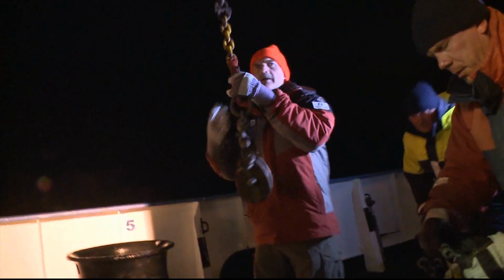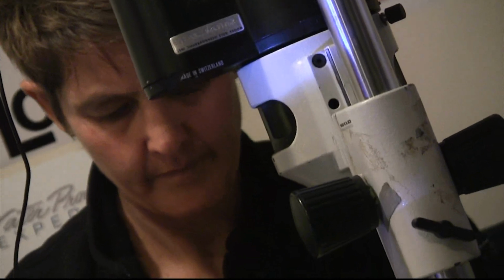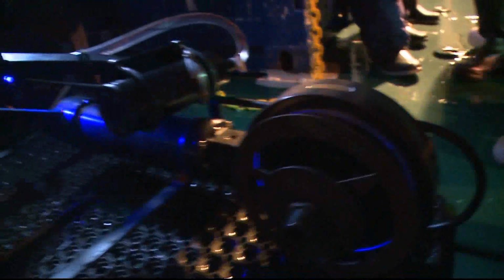Does anybody have any black tape on them? That's pretty cool. Giving us good images. Okay. 0, 3, 4. Get set, go.